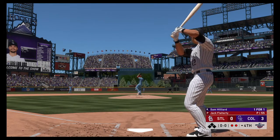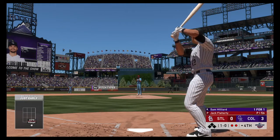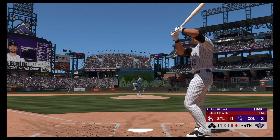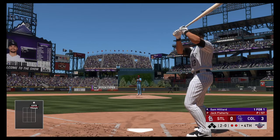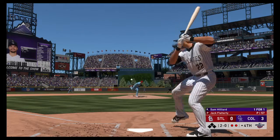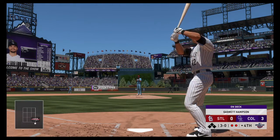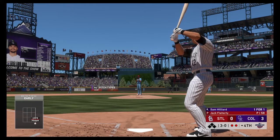Now the pitch. Nope. Ball 1, no strike. And he won't bite at that one either. It's 2-0. 2 out, nobody on. Down low, and the plot thickens here. 3-0. Garrett Hampson would be next if they can keep this inning alive.